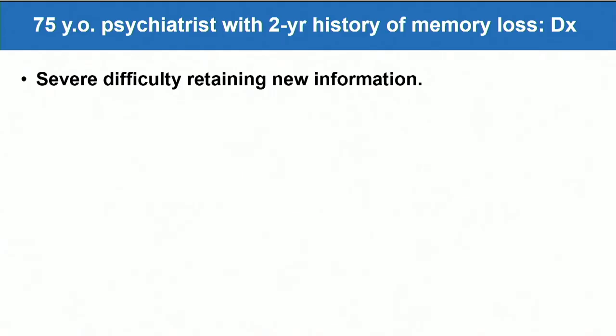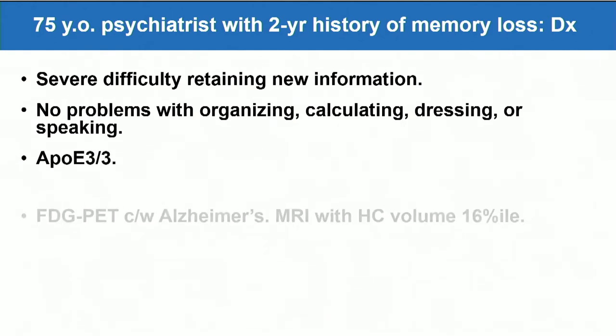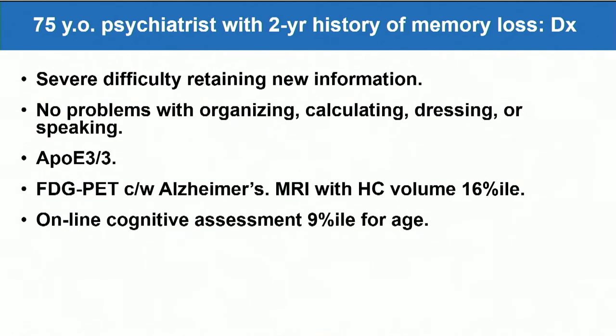75-year-old psychiatrist, severe difficulty, just could not remember. And in fact, her significant other said, your memory is disastrous. No problems with organizing, calculating, dressing, or speaking. So typical amnestic presentation. She's an APOE3/3. She had a PET compatible with Alzheimer. Her MRI, hippocampal volume, 16th percentile.